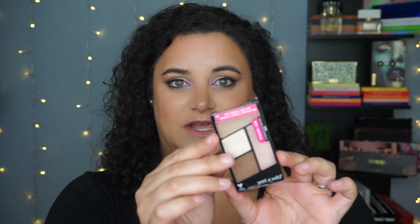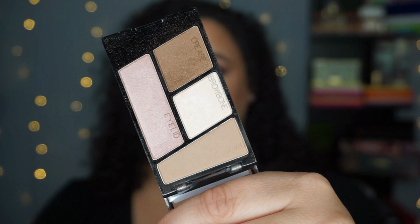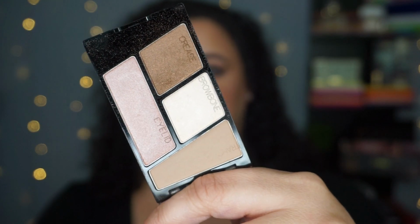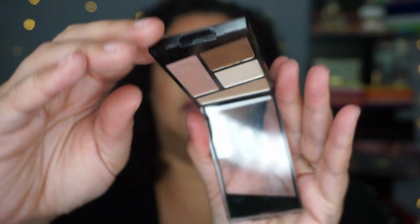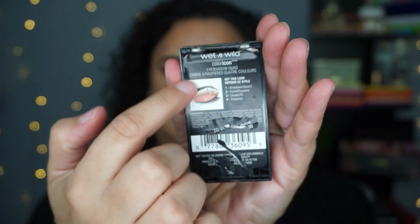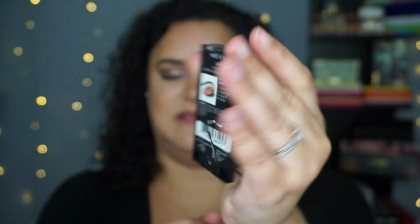So one of the best palettes for absolute beginners that I can think of is from Wet n Wild, and this is in the shade Walking on Eggshells. So it is a very neutral palette. It's going to run you about $3 to $5, maybe edging towards $5 here in Canada. It's got 4 shadows in there, and you can see that the shadows are actually imprinted with where they go on the lid, as well as there's a little diagram on the back too.